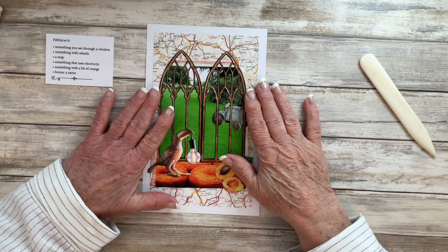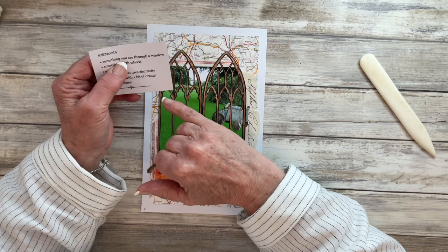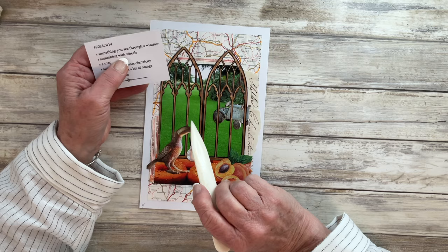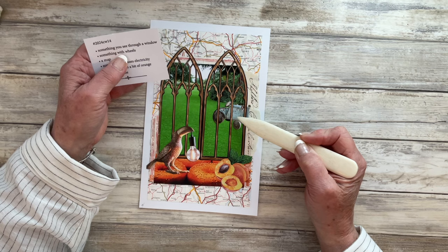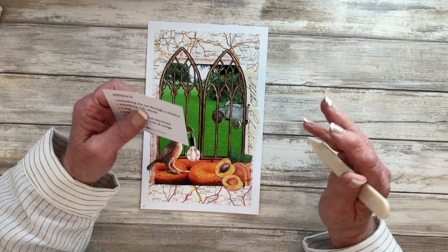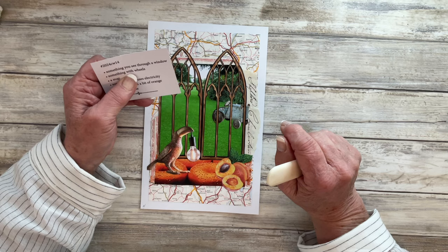Here's my finished piece, everybody, for this week's assignment, assignment number 14, and quickly going through the prompts. Something you see through a window. Well, I've got my two window frames here, and what you're seeing through the window is my image of a garden. Something with wheels. I've got my little truck here, and I tried to make it appear as if the truck was also being seen through the windows. And I know that he's coming off the page here, but I wanted to give that impression that he was exiting stage right, as they say.